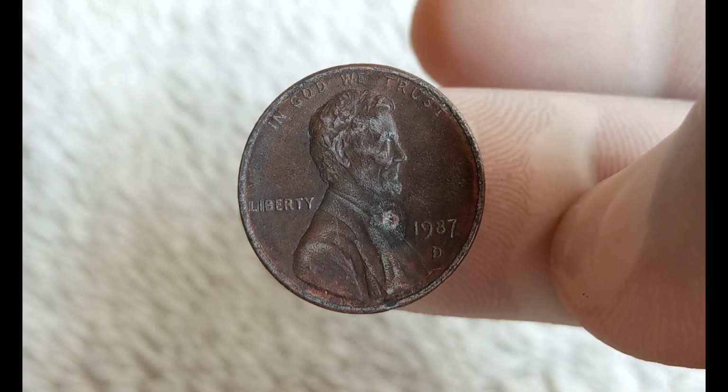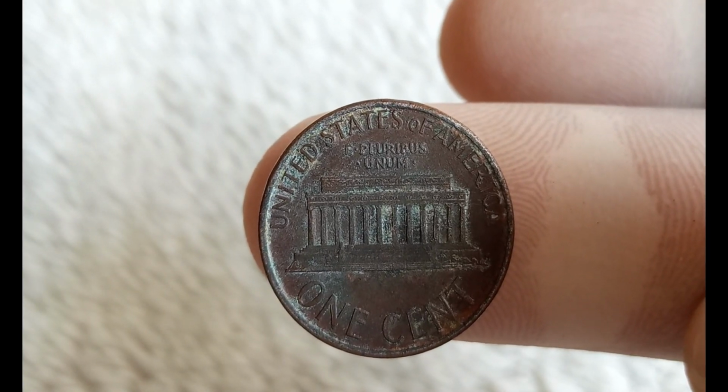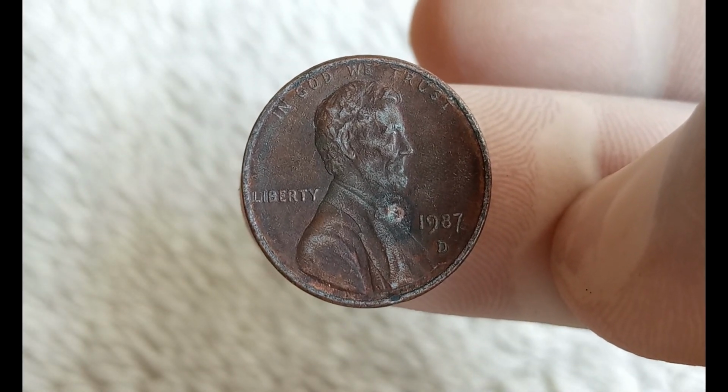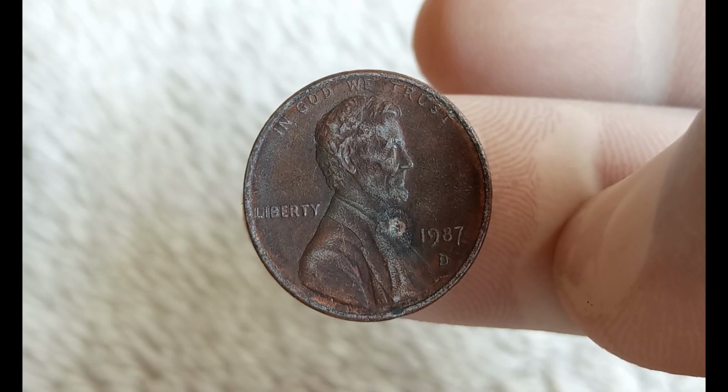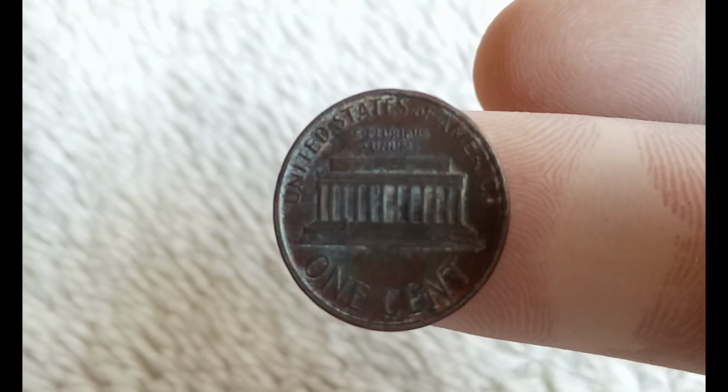Let us also discuss how you can identify whether your 1987 D penny is valuable. First, check the condition. If it shines, has no scratches, and looks almost untouched, that is a great sign. Second, look for errors. Some coins from this year have misprints, double strikes, or off-center designs. Such errors are rare and make the coin even more valuable.